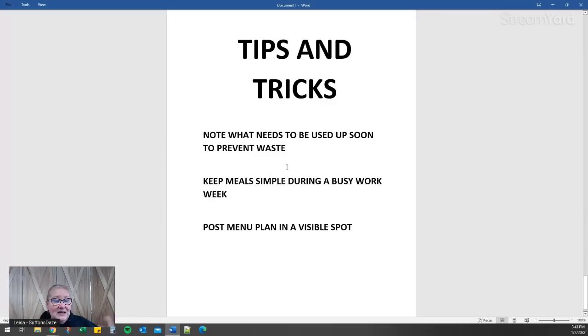Note what needs to be used up soon so that you prevent waste. So this is week 1. That's the week to hit that refrigerator and say, okay, what salad isn't going to make it till next week? What fruits or vegetables in there aren't going to make it till next week? Let's make sure to get that stuff all used up so that we don't waste it, because food waste is horrible.